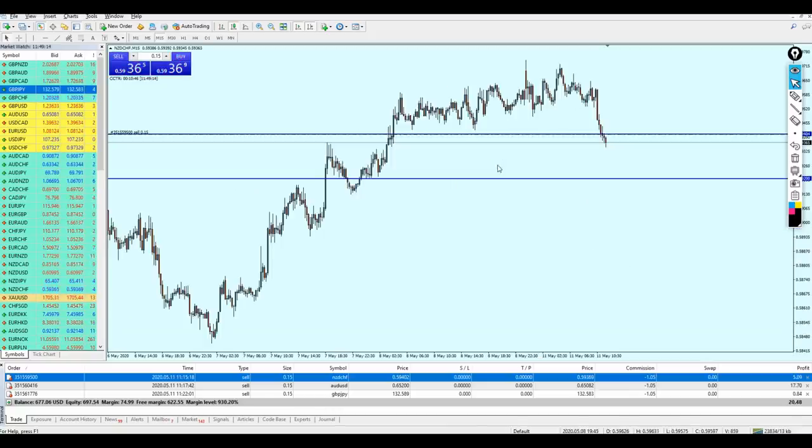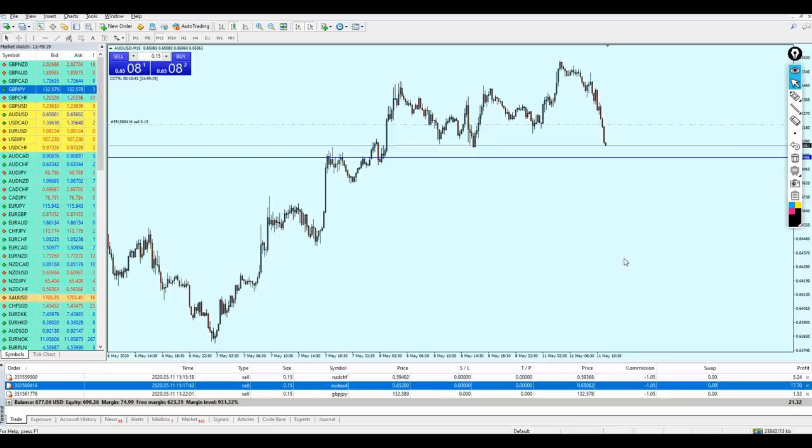Let's check the other signals. NZD CHF is still going in profit. I think 3 pips or 4 pips of profit.